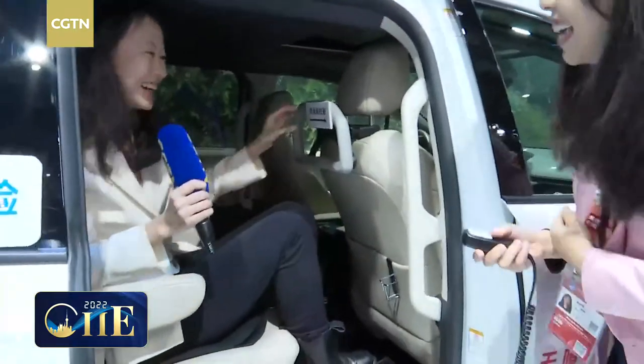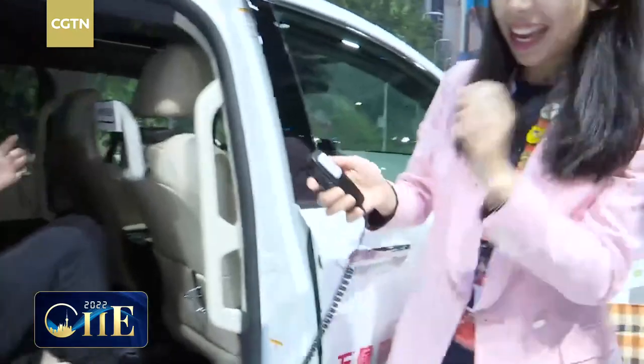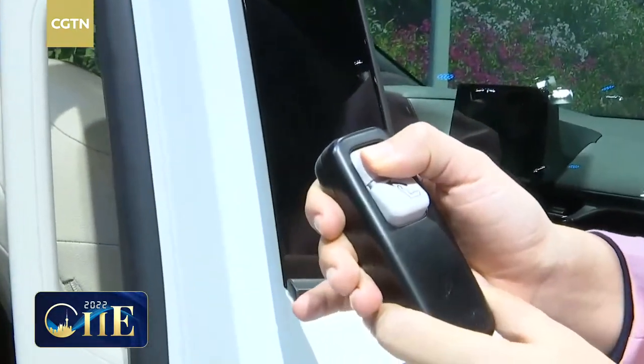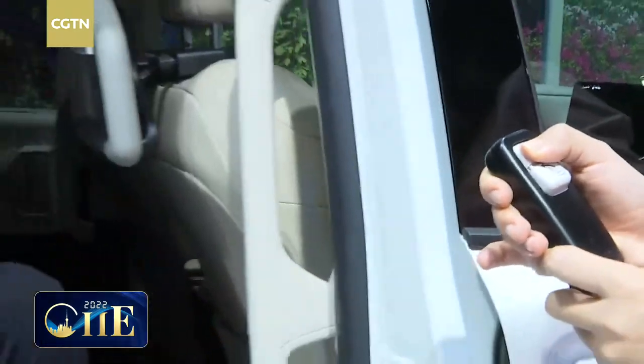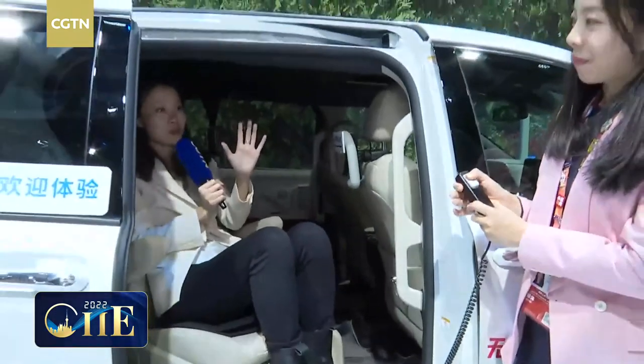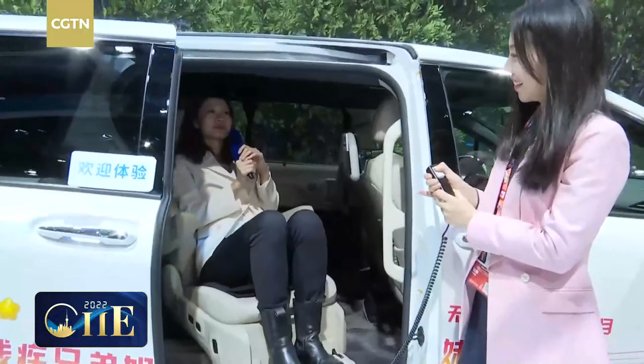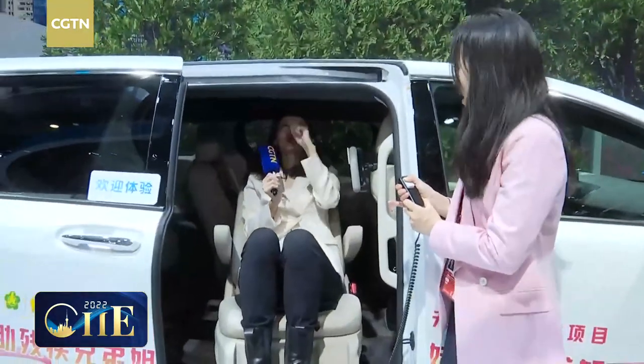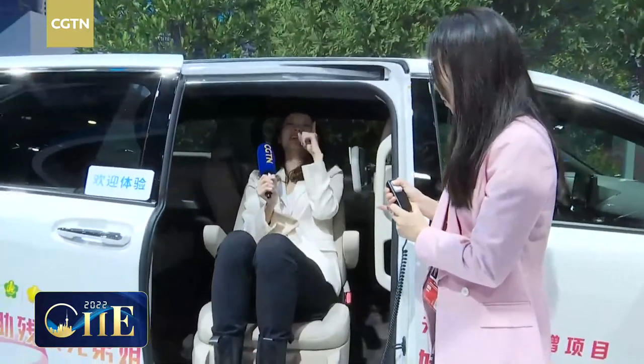Right, sorry, Grandma. All right, okay. So this is the magic button. Let me press it, and yeah, Grandma can get down now. Still very comfortable, I shall say, except that I accidentally dropped my bag. So I'm really afraid that it will hurt my head.